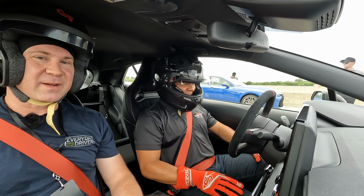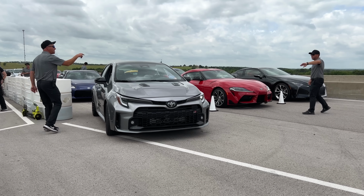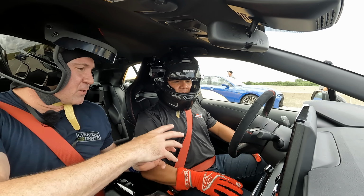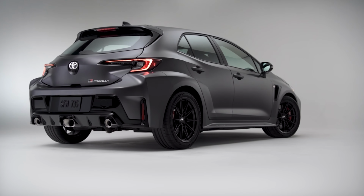And Jonathan here is going to take me on one lap at Eagles Canyon Raceway in Texas. That's because I'm at the Toyota HQ event, and we get just hot laps for now. We don't get the full driving experience. I want to be there, of course. All of you want to be there, but this is just hot laps. We're just checking out the Corolla.